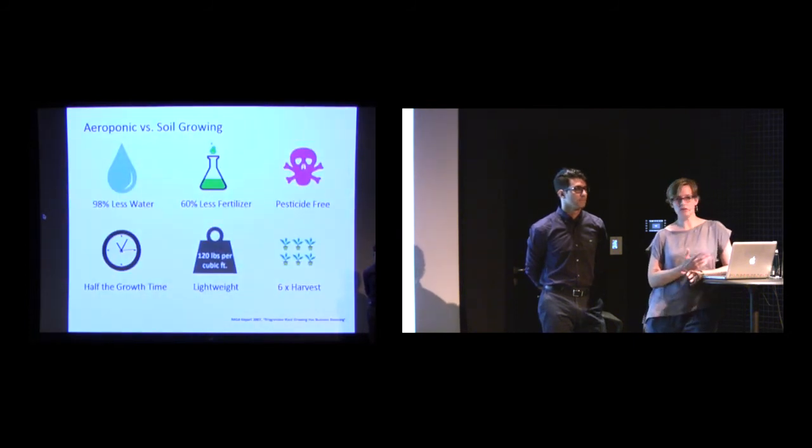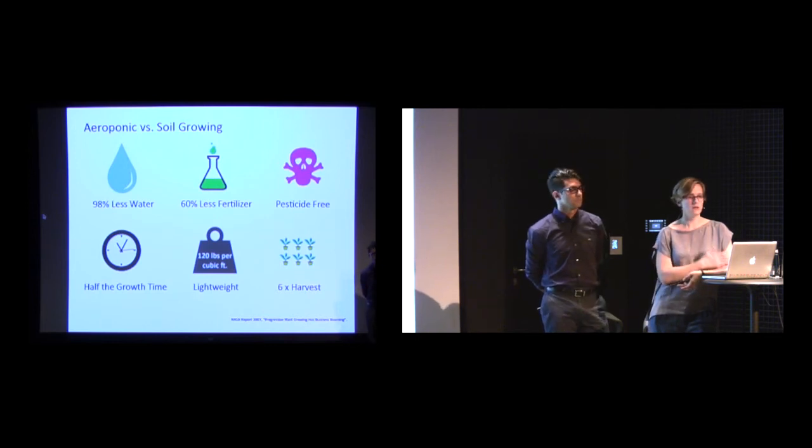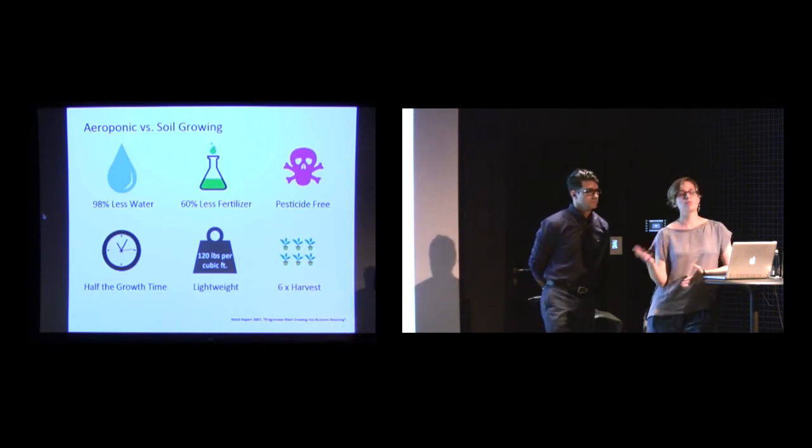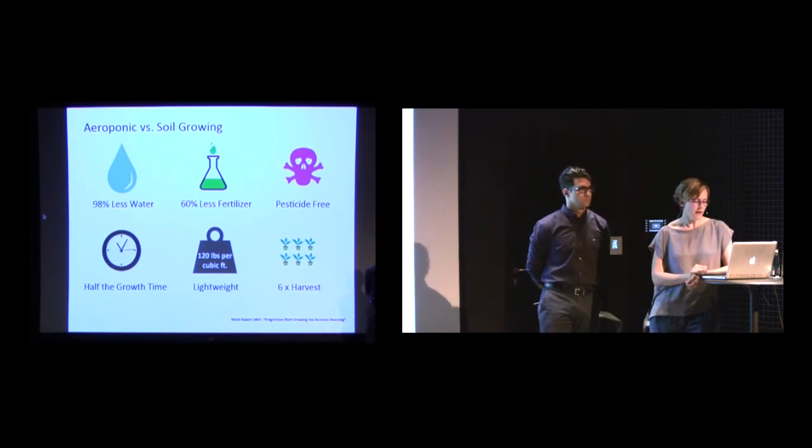There are many benefits to growing aeroponically, actually very huge benefits that end up affecting a larger portion of a lot of different areas in terms of energy and even water use. But specifically with water, with aeroponics, you can grow with 98% less water than you would use in a soil system. This is really important when you consider that about 70% of our fresh water actually goes to industrial agriculture. This is a tremendous amount of water. I don't think people even understand how much water that is.